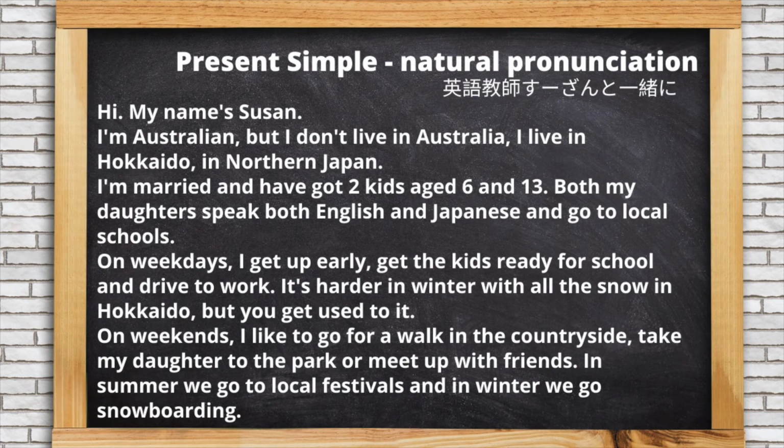On weekdays, I get up early, get the kids ready for school, and drive to work. It's harder in winter with all the snow in Hokkaido, but you get used to it. On weekends, I like to go for a walk in the countryside, take my daughter to the park, or meet up with friends. In summer, we go to local festivals, and in winter, we go snowboarding.